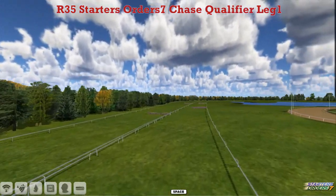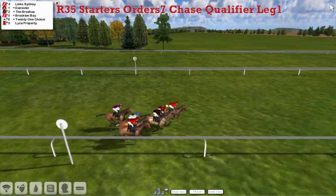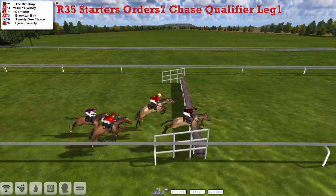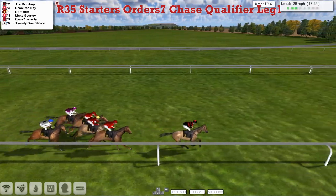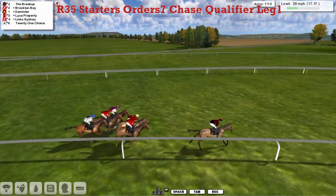As we said earlier, plenty more chances to qualify for this. There's a qualifier just about every week. They're away and racing. And heading towards the first. A very short run to the first. They all got over it okay, though, which we should be thankful for with only six in it. And the breakup is the leader.